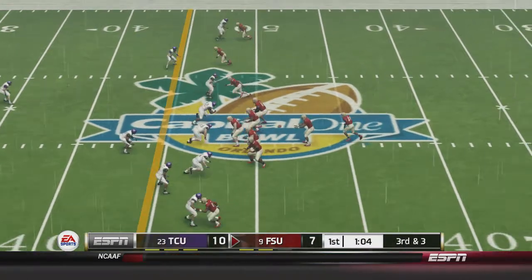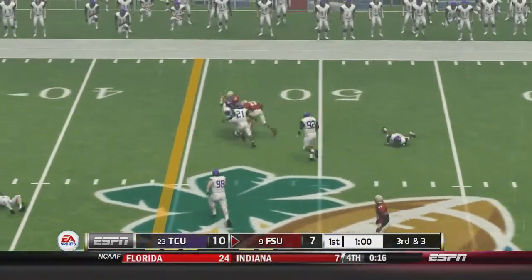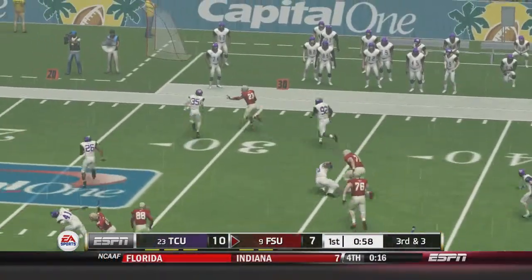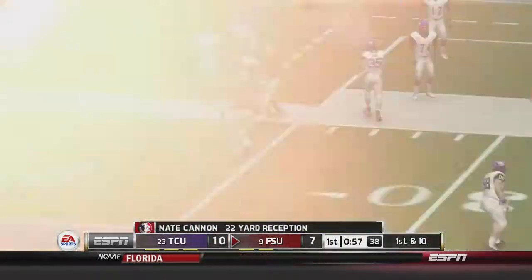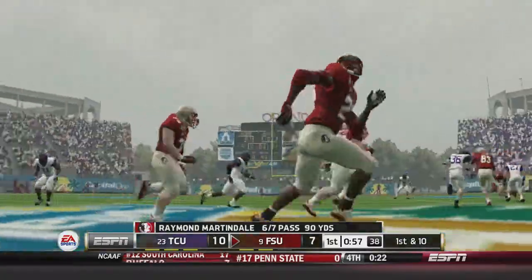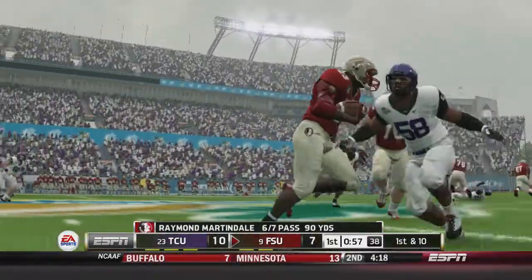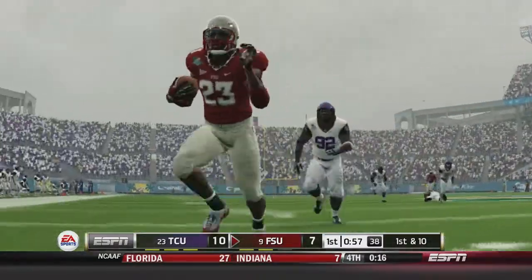Pistol formation. Cannon in the backfield is a single back. They're going to set up a screen, and it's going to be snuffed out by the linebacker. Broken tackle. 2nd broken tackle. Cannon across the 30-yard line down to the TCU 25. That play was short of the first down the whole way. But Cannon, which is what great running backs do, they can make something out of nothing.